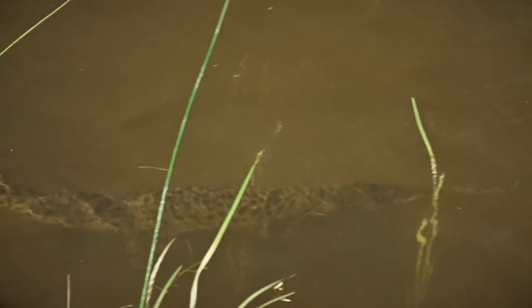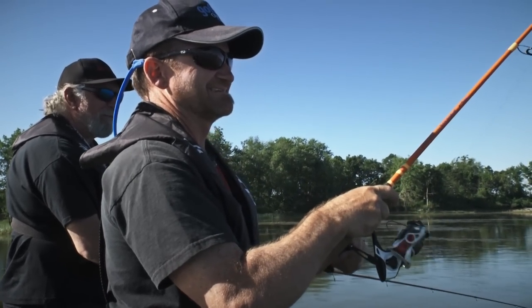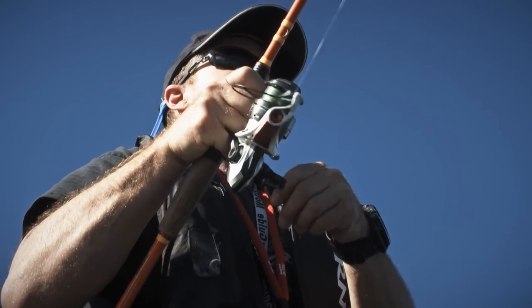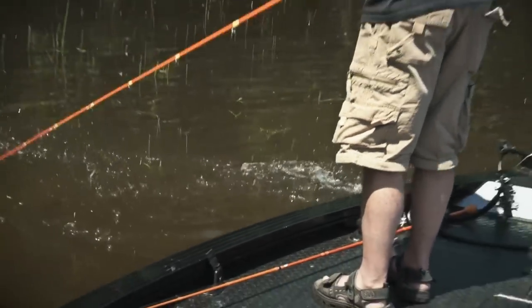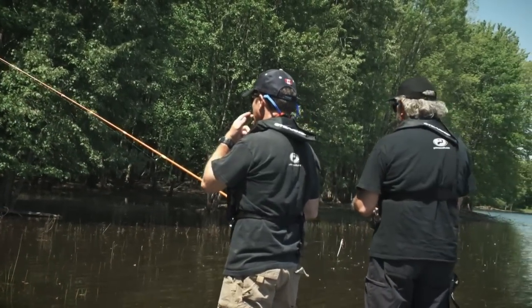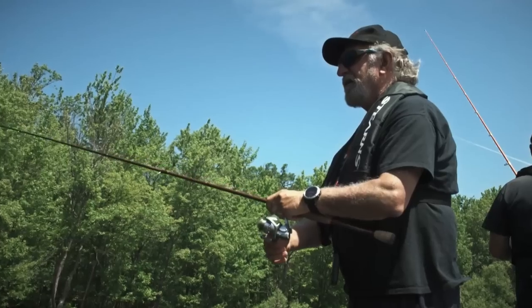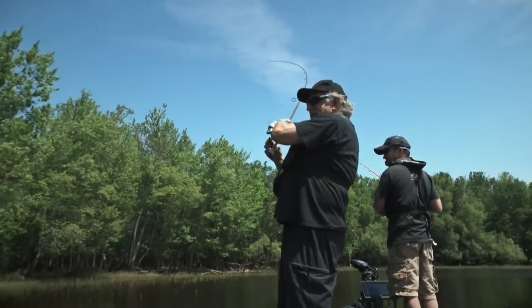You gotta be kidding me. There he goes, there he goes. Come on, baby, come on. And watching him chase your bait is just, man, talk about an adrenaline rush. He's interested. Got him. Okay.